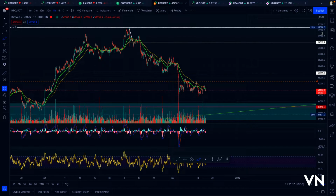As long as it doesn't break below 44,000, 42,000. If it does break below 42,000, then it's gonna bring other coins down with it. So I'm just gonna be careful with my positions. Every time I enter a trade, I'm gonna make sure I have a stop loss, either 2 or 5%. That's where I feel comfortable. Anything above that, I'd rather just take that small loss and wait for a better entry.